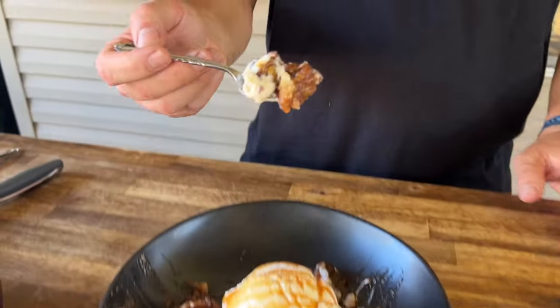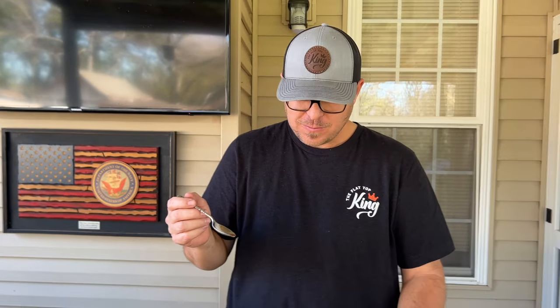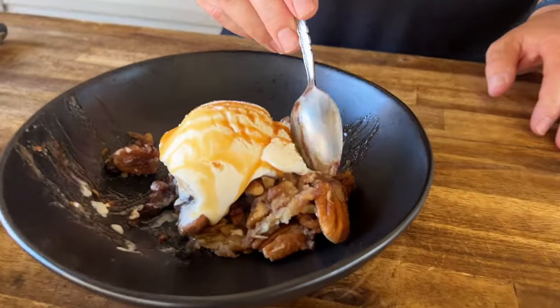You might want to make a second batch if you're sharing it. That's going to be good in the bed later. We eat our dessert in the bed. Yeah, we do.